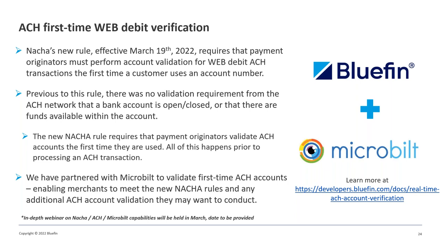This new NACHA rule requires that payment originators validate ACH accounts the first time they are used, which would be Bluefin doing the validation since we are the payment, quote unquote, originator. All of this would happen prior to processing an ACH transaction.